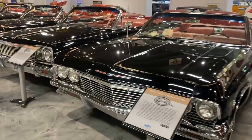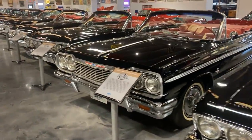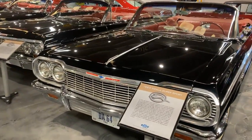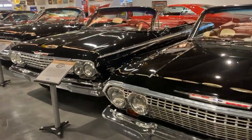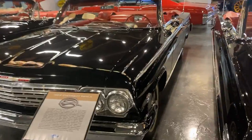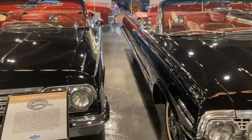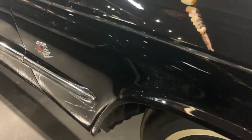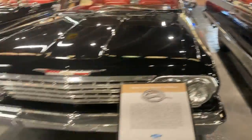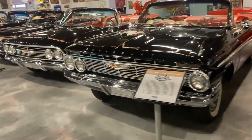There's a 409 65. Here's another Impala, 64 409, 63 409. Now this is fun. I've said this in many other videos, but the biggest way to tell the difference between a 62 and a 63 is the placement of the 409 logo and badge. 62, it's up front. 63, it's behind the wheel. Then 61.